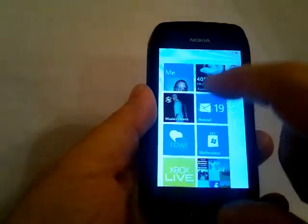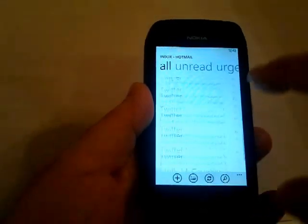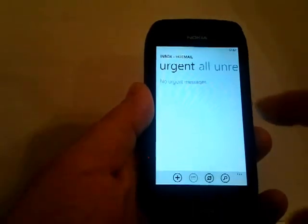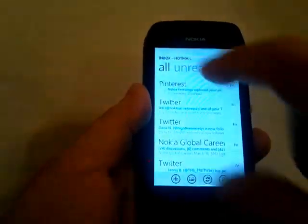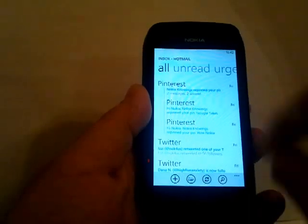Okay, the other thing that this does very well besides social integration is your email. Let's open that up. As you can see, here's everything I have in my email. You have unread, you have urgent, then you have all. The cool thing about this is it fires things up really quick. Okay, there is everything. It's threaded.